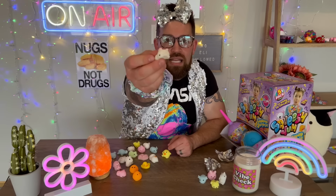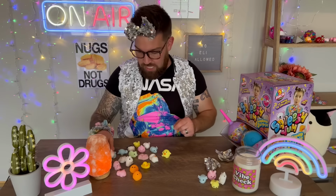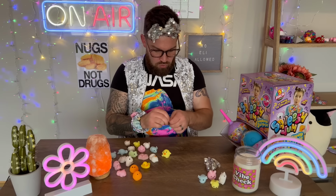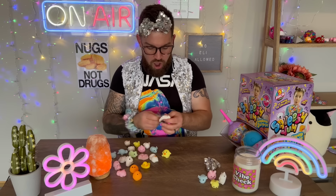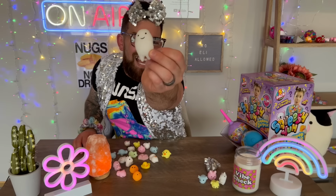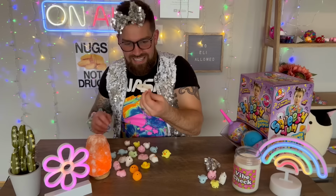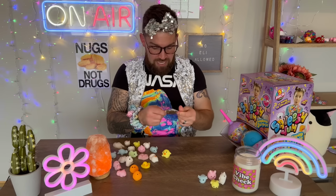Check this one out. It's got pink ears. This one we do not have yet. So we're gonna put this one right back here. How cool. Alrighty, on to the next. Oh, this one is so, it's like a little ghost. How cute is that? I love it. That is definitely not a double. That is a new one that we've yet to open.